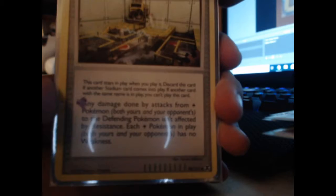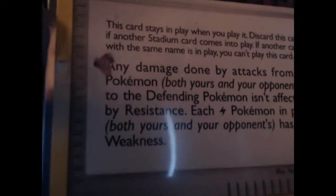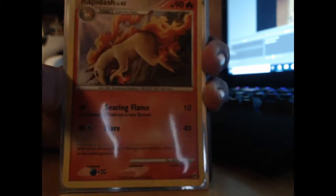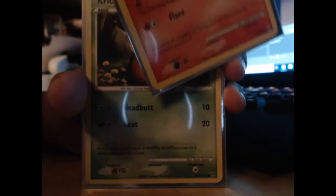Wait, did we just jump straight to 2008, I mean? Wait, what the heck is that? Ew. I'm gonna look in real life. That's still 2009. Hey, Wormadam. 2009? Rapidash, this is for sure 2008. No, it's still 2009. Kricketot, 2009. No, that was a Rapidash, by the way.